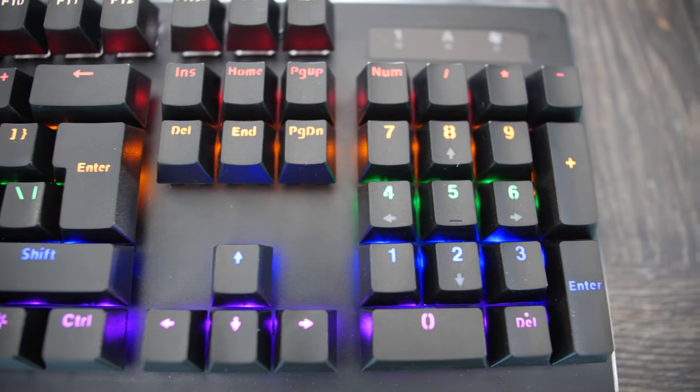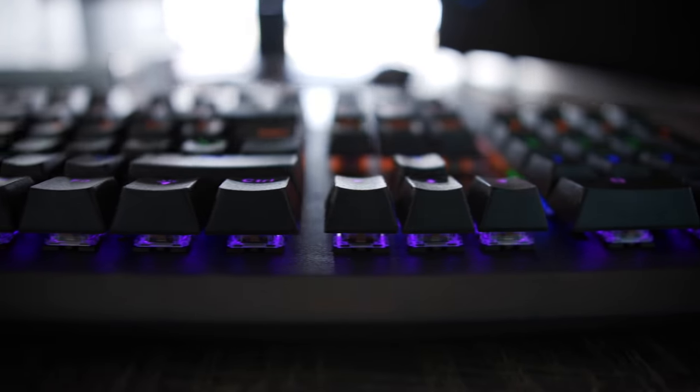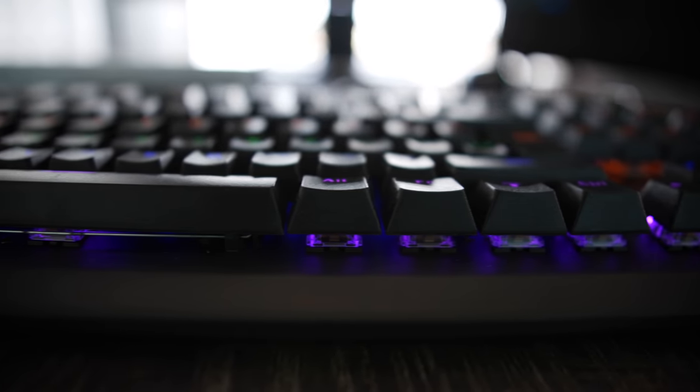If I wanted to buy it, I'd be buying it for the mechanical blues and also the decent typing experience you can get on it. So for a quick recommendation with this keyboard, I'm not blown away by it, but at the same time, I'm not going to bash it. Especially at its price point, it did the job.